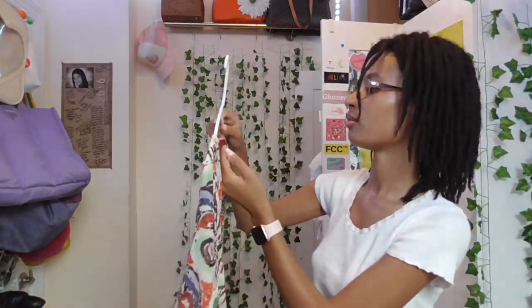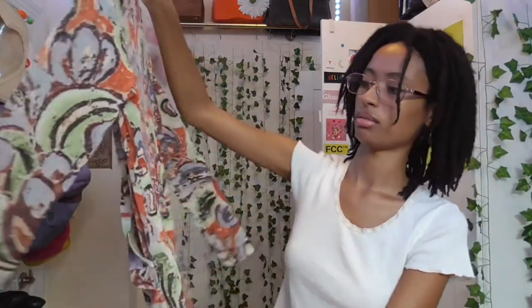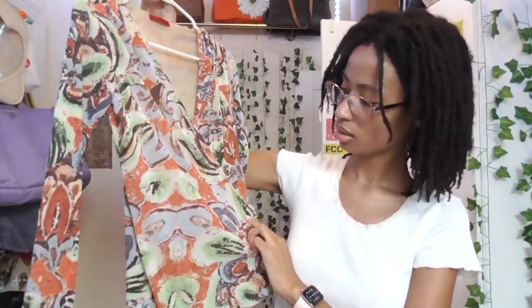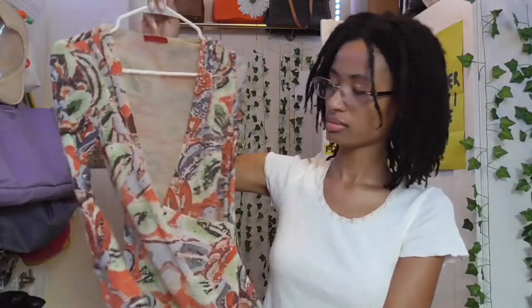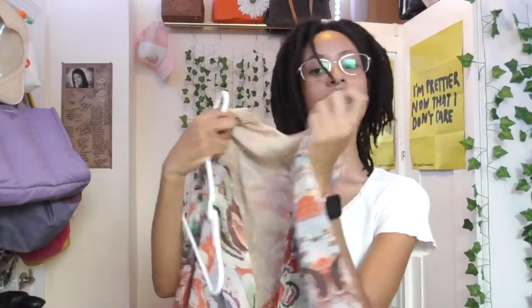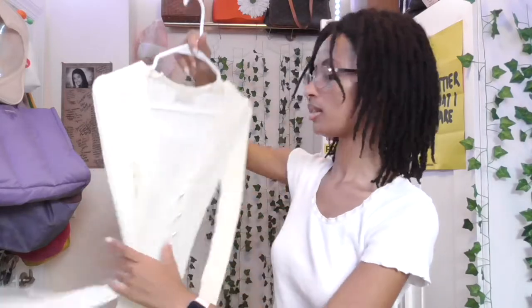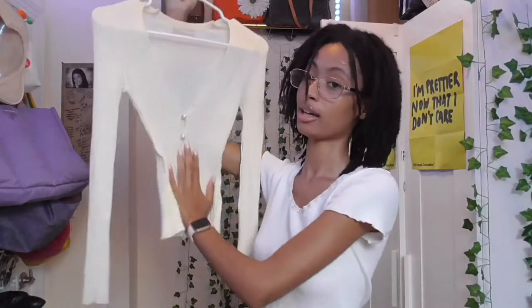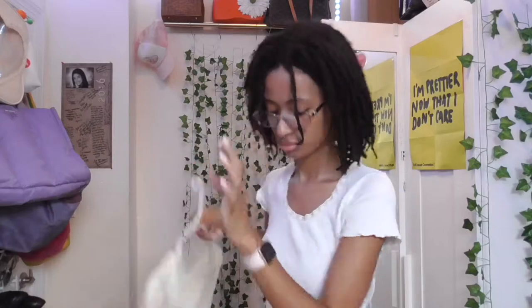This one is from Vivienne Tam. I like the colors and the style, but it's just not for me. I don't really think I like this design, so we're gonna get rid of that one. This is an obvious keep. This is my Urban Outfitters pearl button cardigan. I need to fix one of the buttons, but obviously we're keeping that one. I also have it in black. I think it's in the wash or something, but yeah.